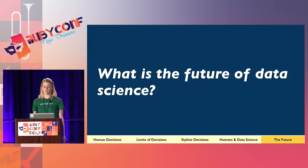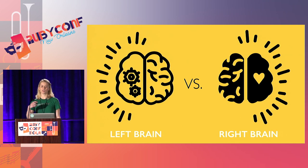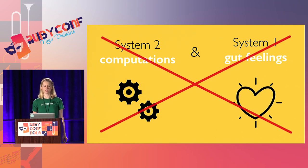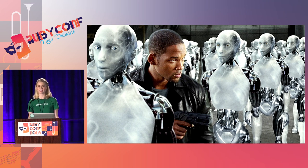And so that brings us to, what is the future of data science and what does that look like? So Hollywood likes to glamorize that we're all screwed by AI and that data science is going to take over the world and that we better just forfeit now. But I don't think that's true. I think we tend to think about the left brain versus the right brain. But I don't think that's right. And we think about system one versus system two, computations versus gut feelings. And I don't think that's the way we should be thinking about it either. And then we also like to think about Will Smith versus these robots, or humans versus computers, and I don't think that's right either.